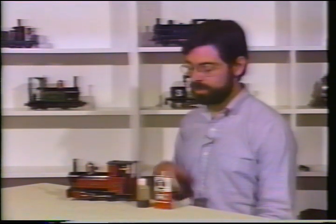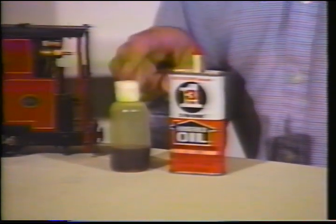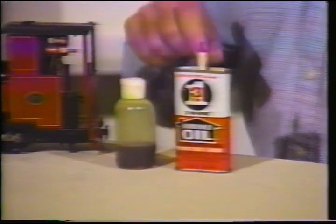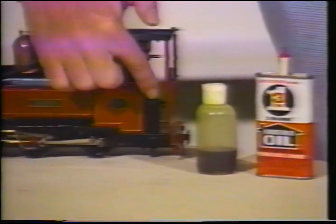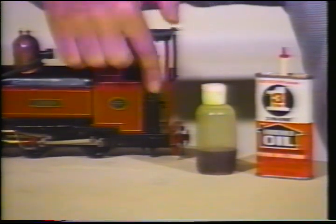Now, to lubricate the internal parts, primarily the valves and cylinders, you need a special oil. This is steam cylinder oil, and you should be able to get it from any reputable live steam locomotive dealer. Many engines are fitted with a lubricator that looks like this. This is what's called a displacement lubricator, and it's either on the steam line or on a T just off the steam line. The way it works is you open it up, you fill it full of steam oil, and you close it up and start the engine going.